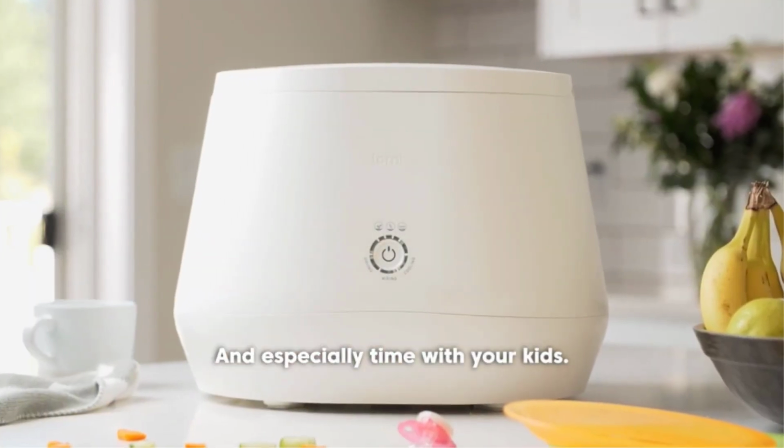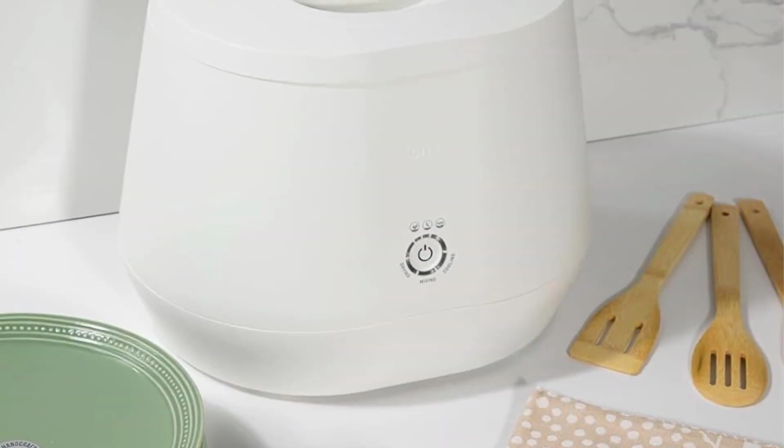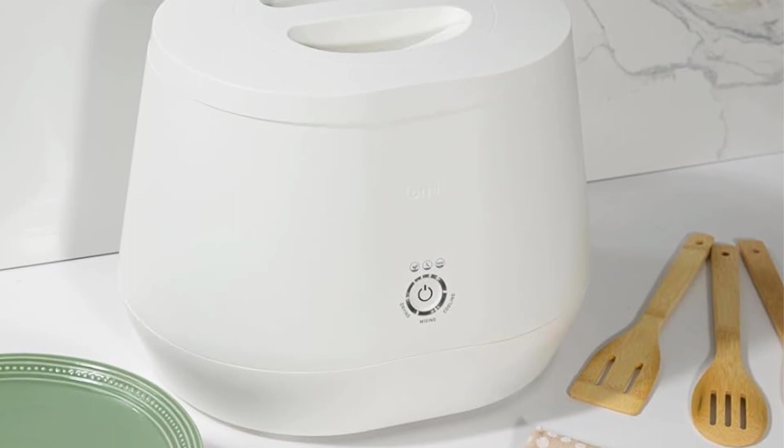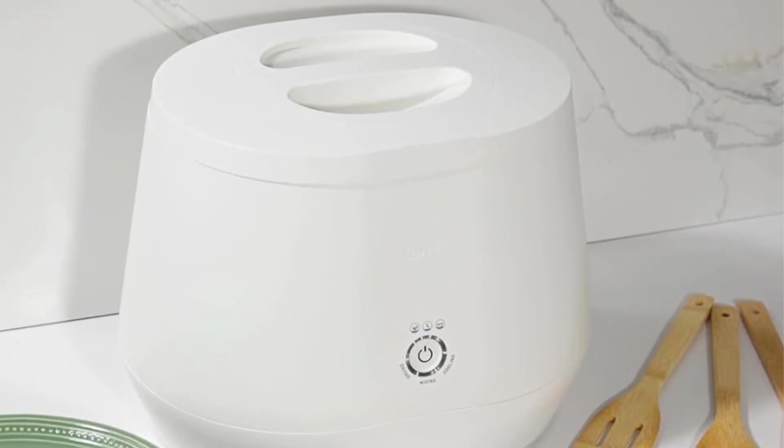Some people find the lid can be difficult to remove from the Lomi, but it does have a locking mechanism, which can be helpful for safety if small children are in the house. The bucket is dishwasher safe, making it easier to clean.